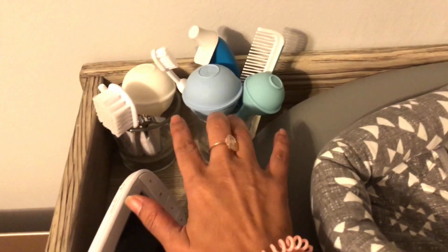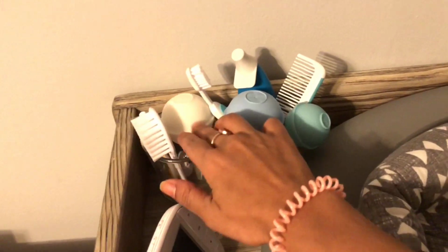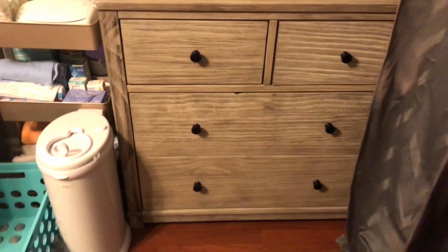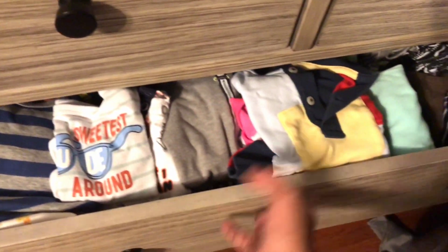And right here, I just have two little candle holders. They're votives that I took the candle wax out of. And I put all his little brushes, those nose bulbs, comb and nail clippers just sitting there so that I can easily access it. And I really love this changing drawer because it's so pretty. I put all his lotions in here, then his sleeping clothes in here. Sorry, it's a little stuffed. All of his onesies and clothings are in this one and that one.